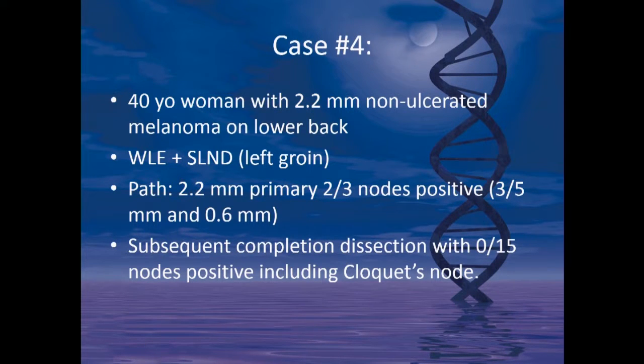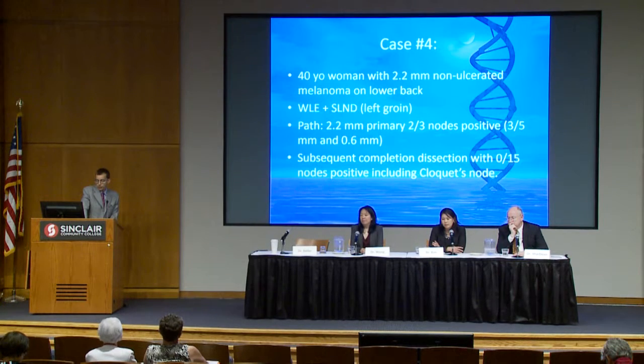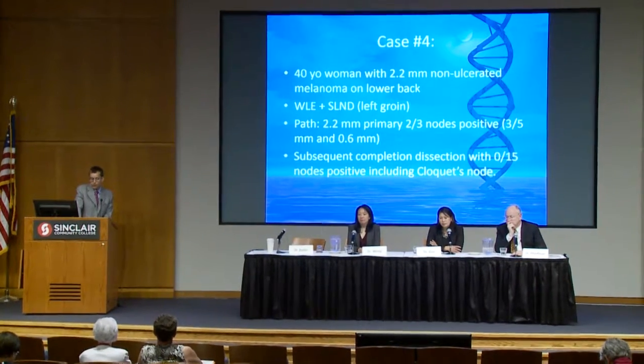Okay. Moving on to our last case, we've got a 40-year-old woman with a 2.2 millimeter non-ulcerated melanoma on her lower back, treated with a wide local excision and sentinel node dissection in her left groin. It showed a 2.2 millimeter primary, 2 or 3 nodes positive, sorry, 5 millimeters and 6 millimeters. Subsequent completion node dissection had none of 15 nodes positive, including Cloquet's node. So would you do any additional treatment for this lady, or would you have treated her differently?